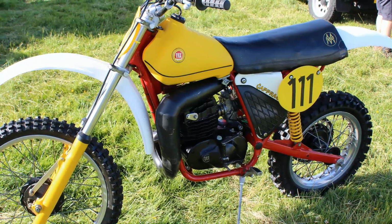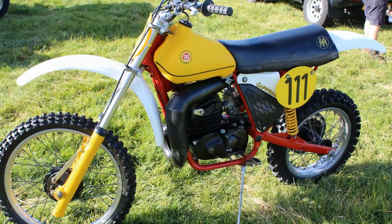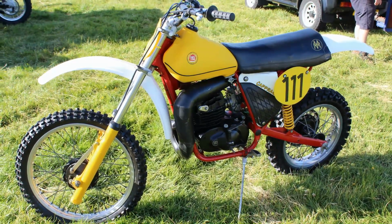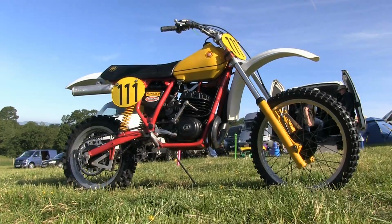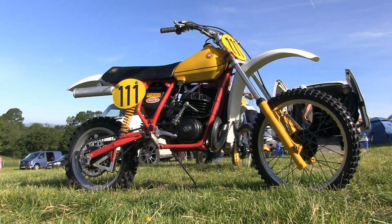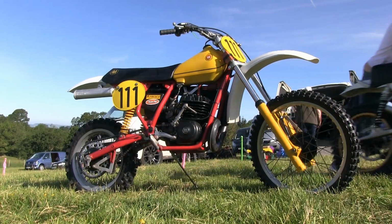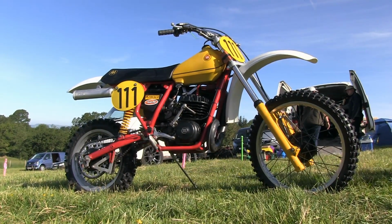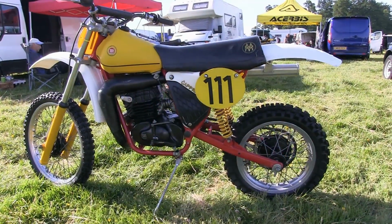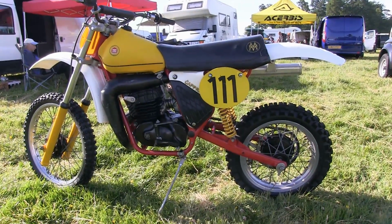Now, up until a few years ago, Paul's Montesa was still in its original 1980s state. That was of course until the dreaded winter floods hit Sedbergh and Paul's beloved Cappra was submerged in 6 feet of water. After the water had subsided, Paul had to strip the bike to rid it of all the water damage and subsequently rebuilt it, although it's still as original as the day he first purchased it.